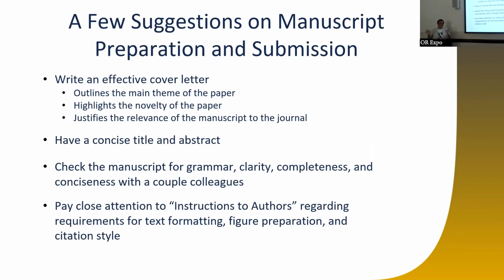I wish they would just tell us to format our papers in the same way, then we could really streamline the process. But unfortunately, this is not the case. So you have to really pay attention to the instructions to authors. Otherwise, they will return it to you before they even forward it to the editor-in-chief for consideration.